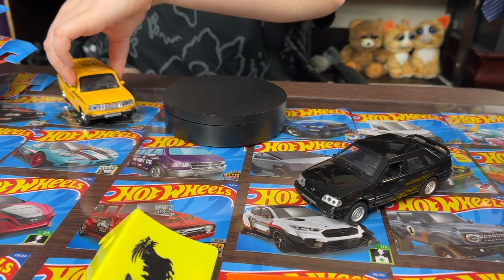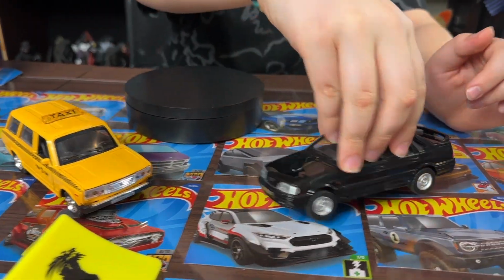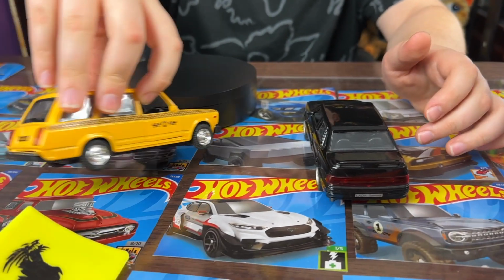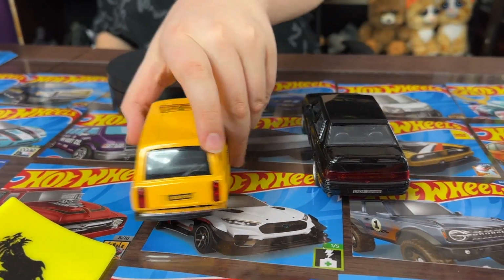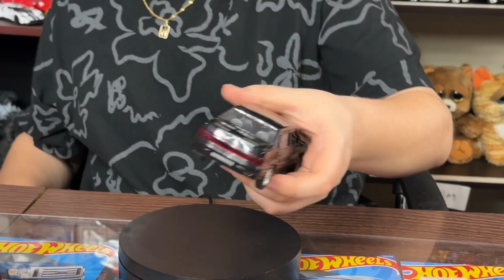Today I have two Ladas from Russia. Both of these toy car models are from Russia. They're both Russian Ladas, so we're gonna go take a look at these today. So yeah, first one we got is the regular Lada with a nice spoiler on the back. It has a very nice back headlight that's pretty cool.